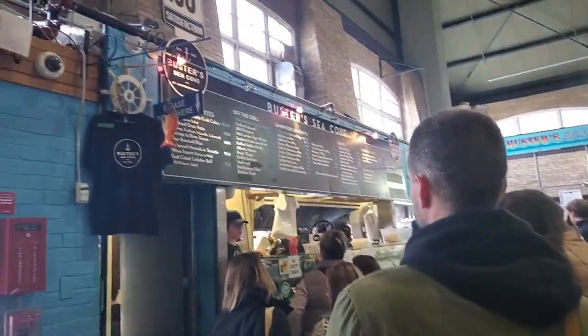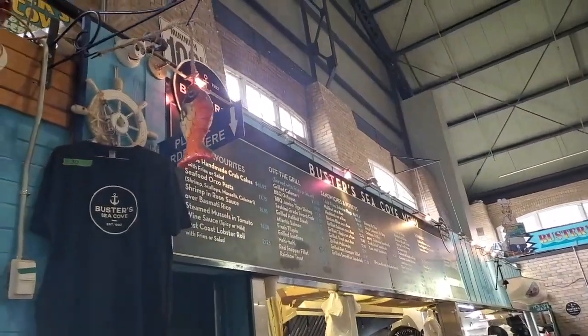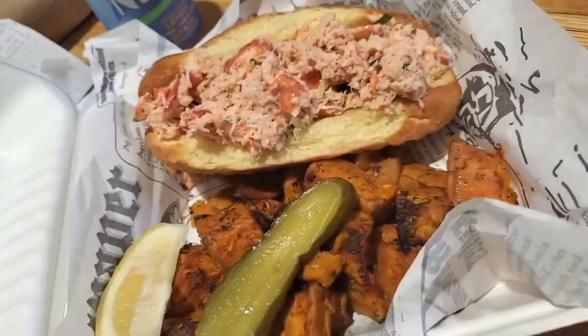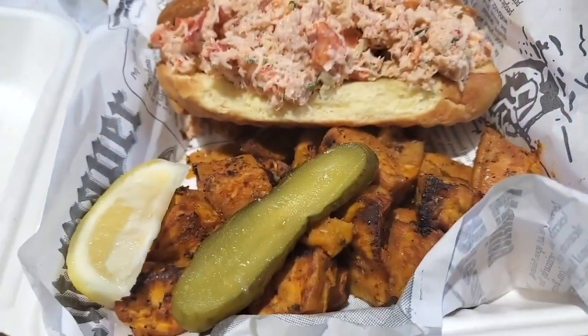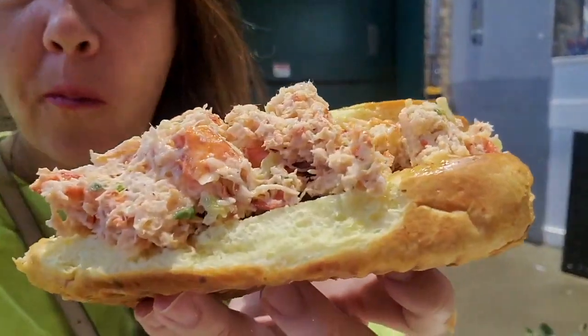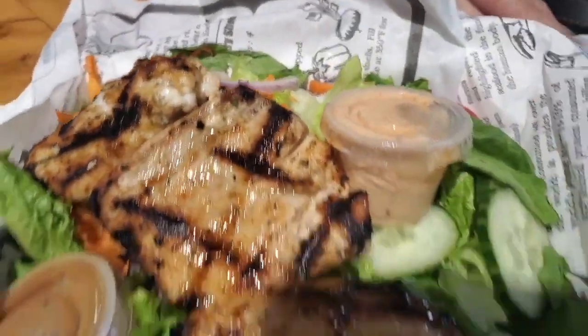Bastard Sea Cove, one of my favorite places. I actually used to do lunch here when I was working in the area. So over here is the lobster roll and sweet potatoes. Both so good. It's done so well. These guys are amazing. And this is mahi-mahi. It's a very specific fish. If you're not into mahi-mahi, you shouldn't try it. It has a bit of a bitterness to it. I adored it. The way they grill it, chef's kiss.